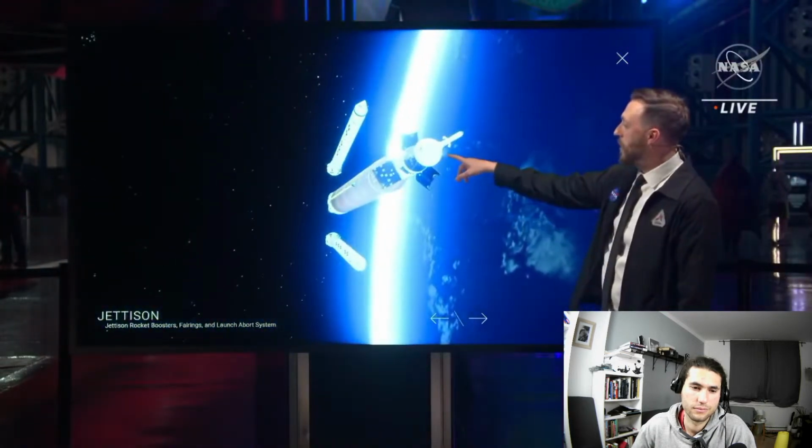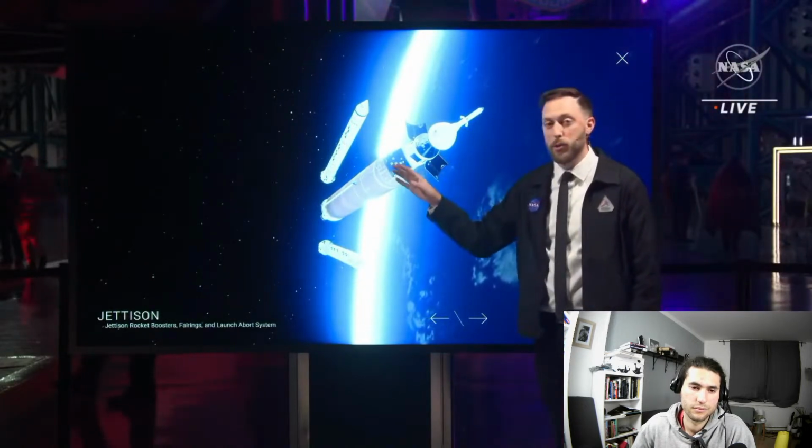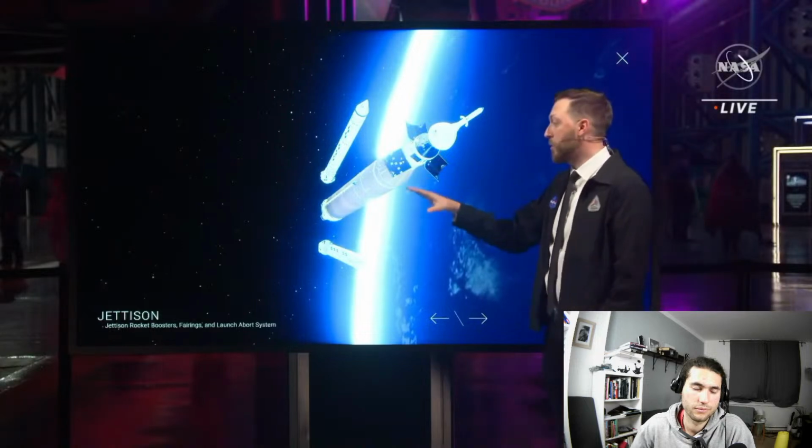We're also going to see the launch abort system come off the top. Once you get high enough in the atmosphere, it's no longer required. You could actually do aborts using engines on Orion and its service module.